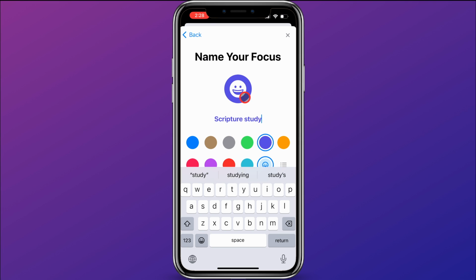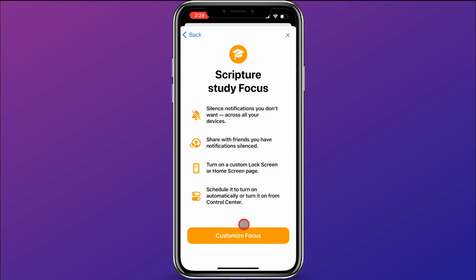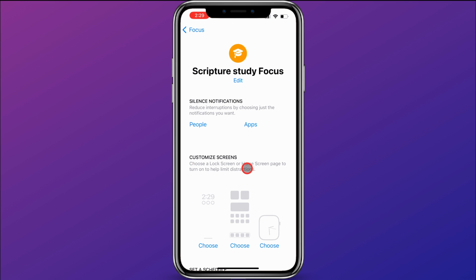And I can give it a color. Maybe I want it to be orange. And I can use that icon right there to show that I'm studying. And then click on Next. This screen right here will tell you a little bit about the focus mode. And then you can come here and click on Customize Focus.